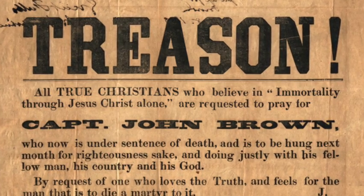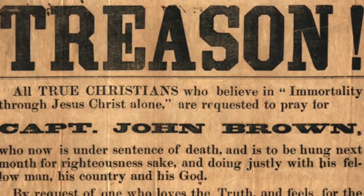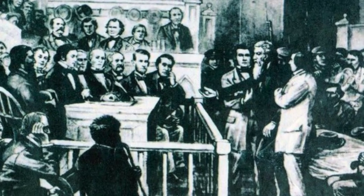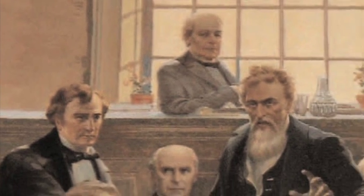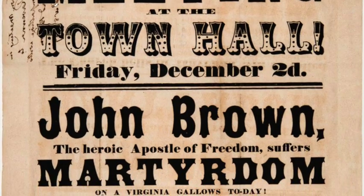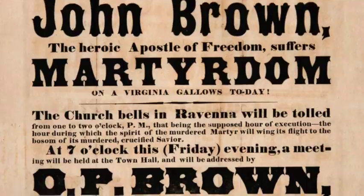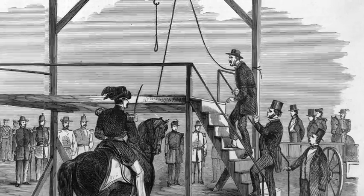Faced with charges of murder, conspiracy with enslaved people to rebel, and treason against the state of Virginia, John Brown's trial began on October the 27th and lasted just 5 days. Jurors took only 45 minutes to reach a decision, guilty on all charges. On November the 2nd, John Brown was sentenced to hang. Brown was executed on December the 2nd, 1859.